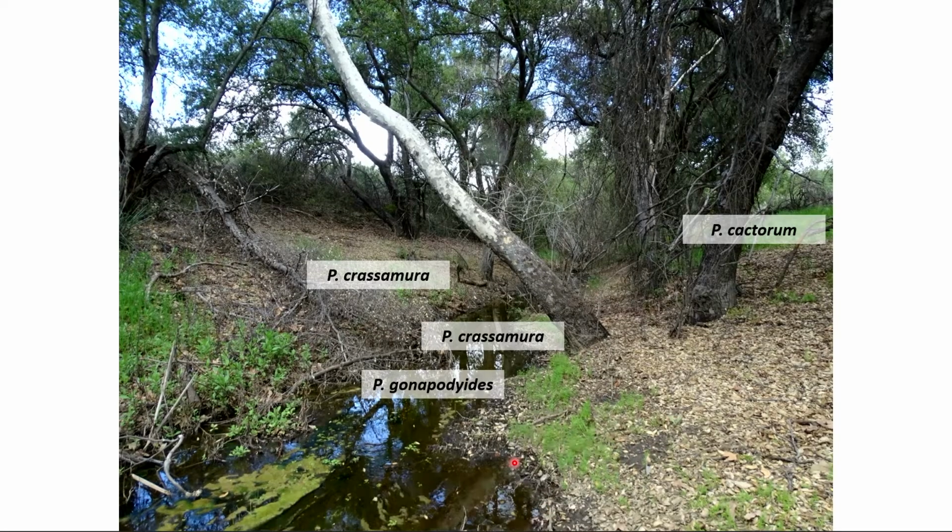So this is another image to show the diversity of Phytophthora and the different species that we're finding depending on where we're sampling. Directly in waterways, we found Phytophthora crassamira and Gonapodides, but in these upland areas, we found Phytophthora cactorum, which is another very common nursery Phytophthora.